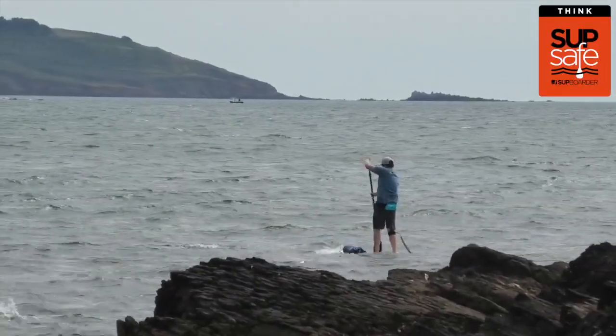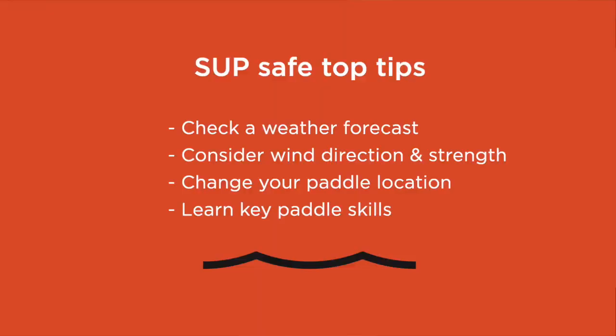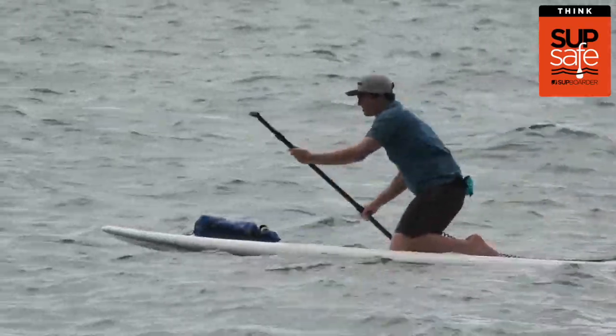So here are our top tips to making sure you always get the best out of your SUP session. Always check an up-to-date weather forecast before you go out. Always consider wind direction and wind strength. Change your paddle location if needs be. Learn some key paddle skills, so if you do get caught out in the wind, you know what to do and you can still get back ashore safely paddling against the wind.